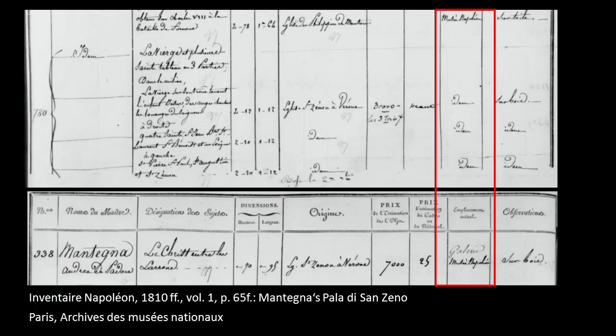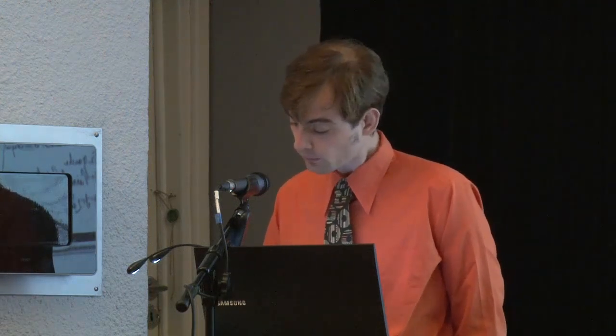The three main parts were stored in the Louvre and were given back after 1815. Two of the three predella pieces were sent to Tours, where they are still today, and the crucifixion remained in the Louvre too. If we switch back to the inventory, we see the original inventory number only for the crucifixion and the note "Galerie," which was all added later, so after 1815.